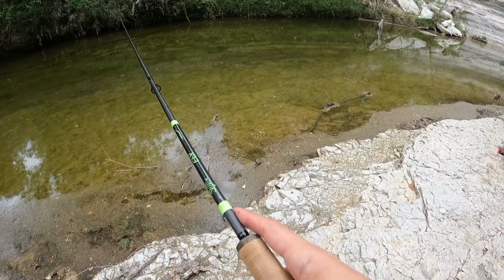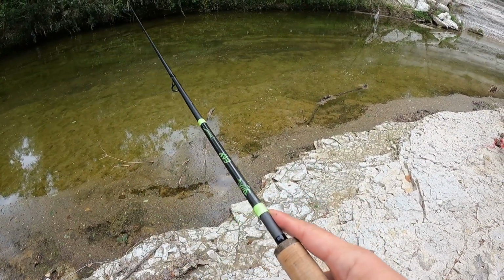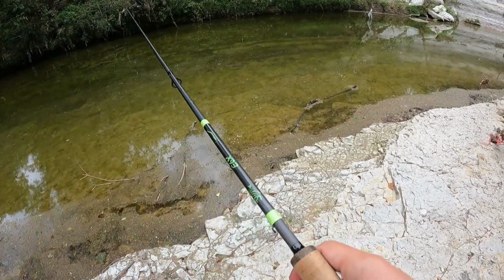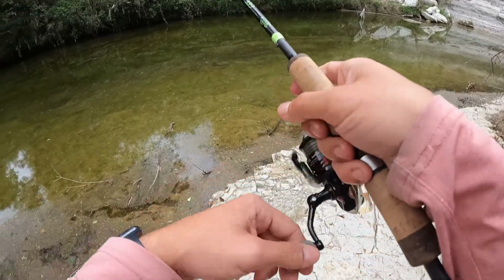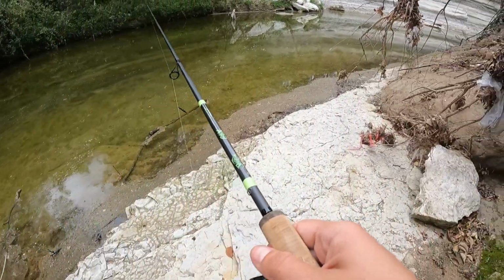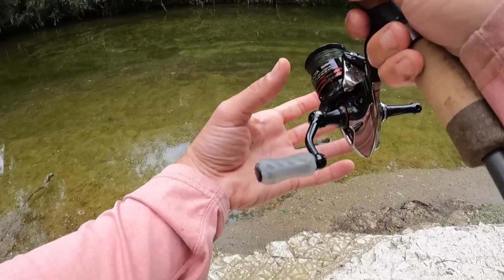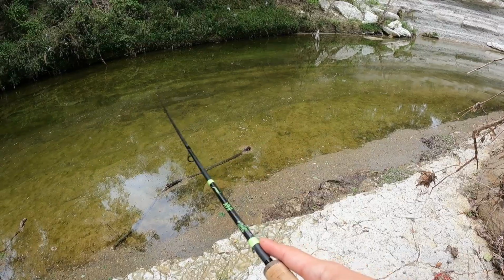I just gave it a long cast and started jolting it across, and that guy came out of nowhere, man. It's turned out to be a very eventful day at this creek. The overcast and this pressure from the storm might be working to our advantage. Look at that skip, man. Beautiful.